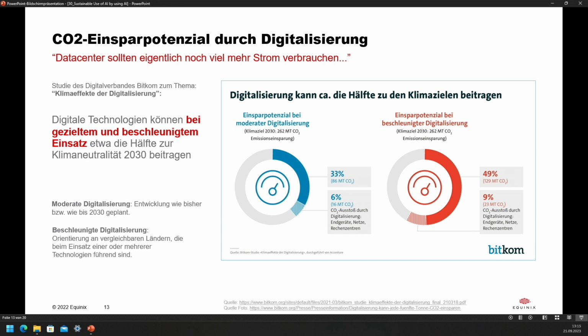Because, and that is a study from Bitkom actually, we do want more digitalization. We want more AI models. All of us want to have a better federal government and processes when we go for prolonging our ID cards or driving licenses or something like that. So we need more digitalization, and digitalization itself can also help to achieve our climate goals. The more digitalization we have, the fewer processes we need that are more CO2 demanding. So we definitely need more digitalization.